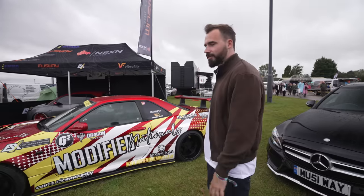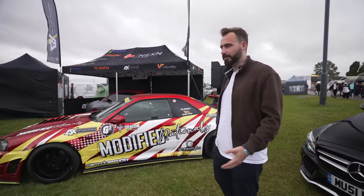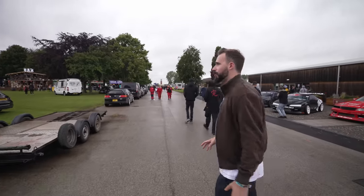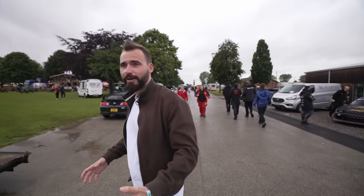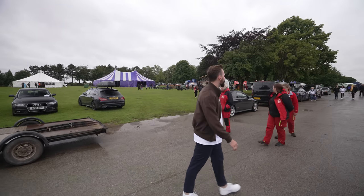Seeing these in the flesh, you don't see them every day, unless you come to car shows every weekend in the summer, like we do. You see a few, but they don't get any less special when you do see them. We've literally just been walking for about 2 minutes, and I keep saying this place is massive, but it is genuinely huge. You've got literally a fairground, which is its own normal size fairground, just in the middle of everything.